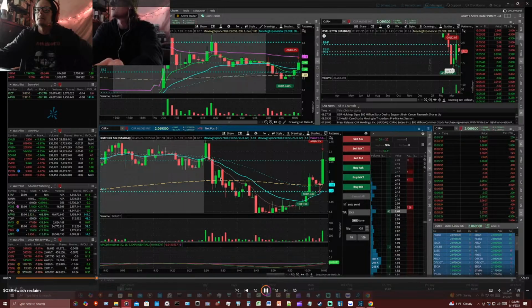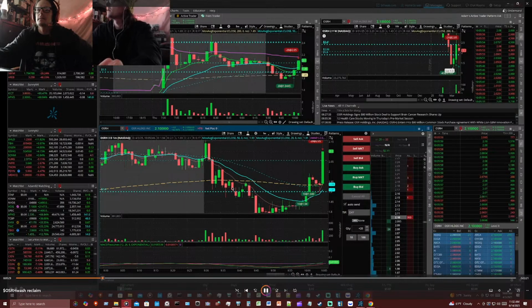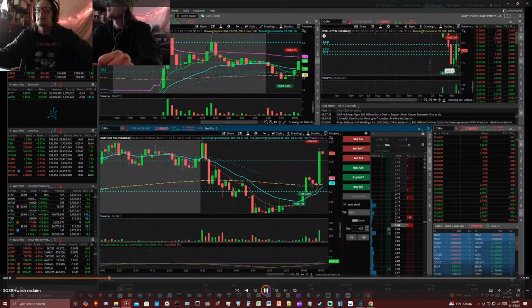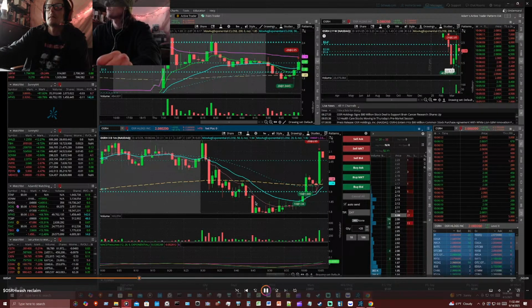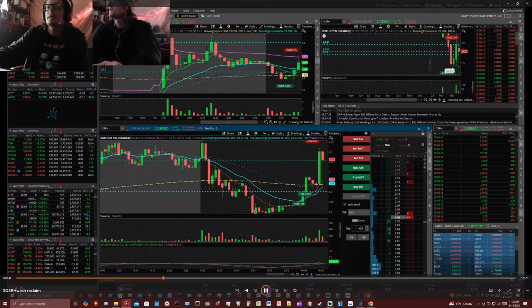Again, it's a terrible setup pattern. It puts the wash reclaim in here, but then it flushes all the way down here. So that wouldn't be considered a high quality pattern.